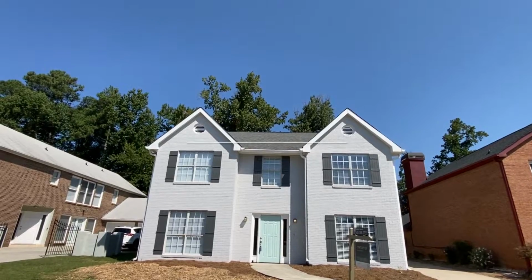There are tons of things to do in Atlanta. The schools are good. It's a safe area. And there's still a ton of value. As you're going to see, you can purchase a completely move-in ready home at a budget of $350,000 or even less. So let's go check out this home in Alpharetta for under $350,000.